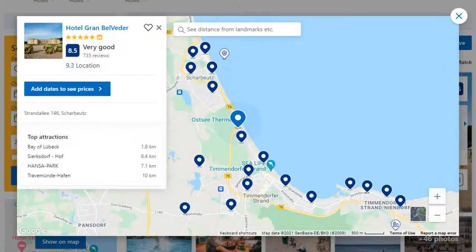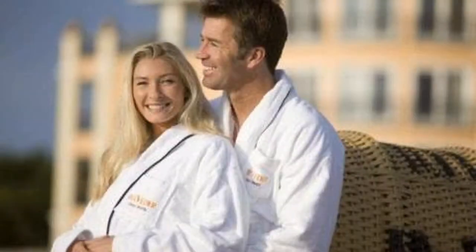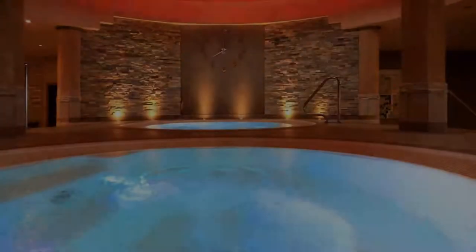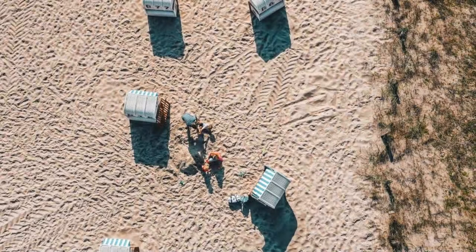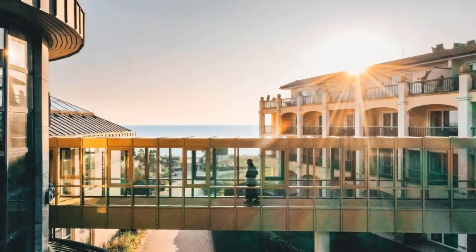Number 2. It's a 5-star hotel. The location of the hotel is excellent and the guests love walking around the neighborhood. Check-in time is 3 p.m. and check-out time is 11 a.m. Guests are required to show a photo ID and credit card at check-in. Pets are allowed in this hotel.